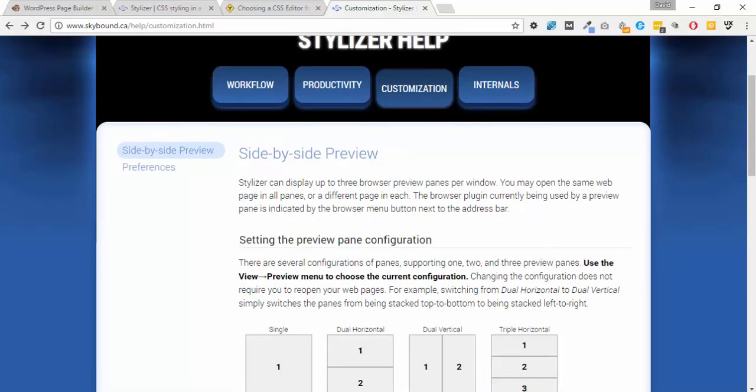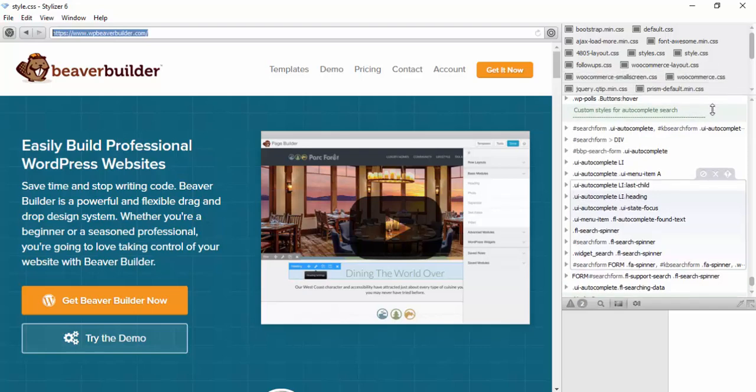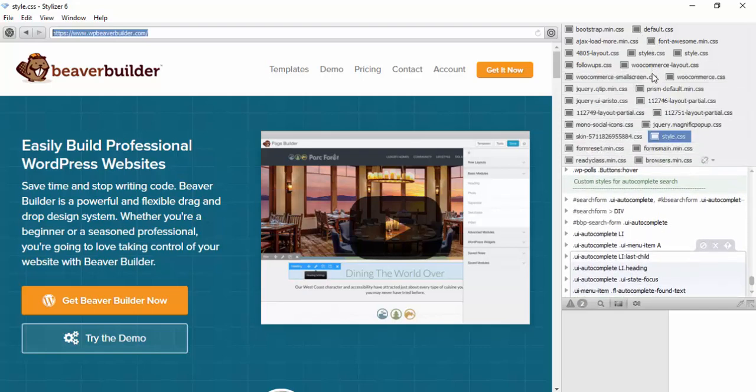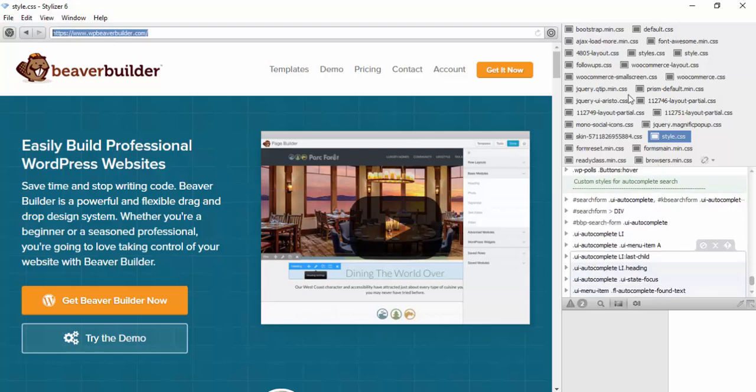So let's get up the editor itself, and there we are. When it comes up, you'll need to put in the URL to the page that you're going to be editing. That will pop up. Then it will load up all of the individual style sheets over on this right hand section, and it will do them in the order. So you're seeing them in the order of the cascade, which is really handy.